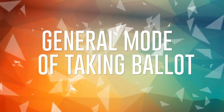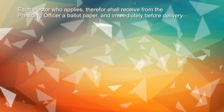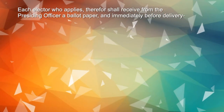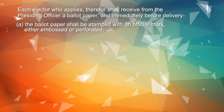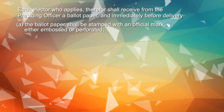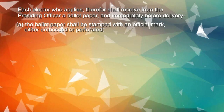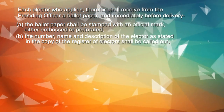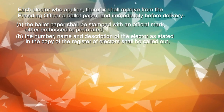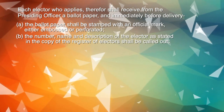General mode of taking ballots. Each elector who applies, therefore, shall receive from the presiding officer a ballot paper, and immediately before delivery, A, the ballot paper shall be stamped with an official mark, either embossed or perforated. B, the number, name, and description of the elector, as stated in the copy of the Register of Electors, shall be called out.